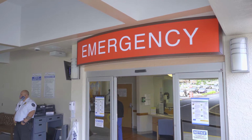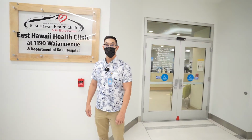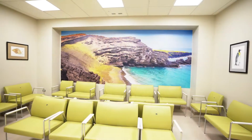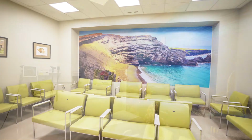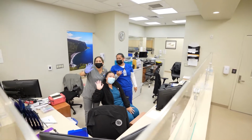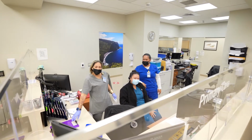So let's go inside. This is the entrance to the 1190 Waianui Clinic. This is where the residency sees their panel patients for primary care. We'll spend the bulk of our time here. We're well supported by the attendings and the nursing staff. This is our awesome front desk staff who support us and help schedule and coordinate with patients.